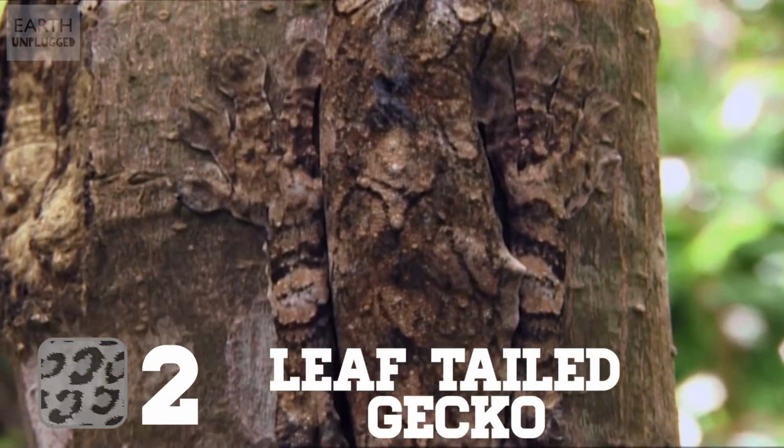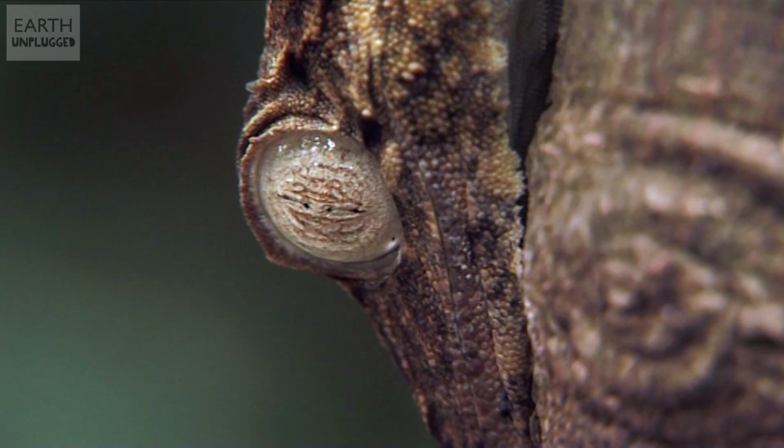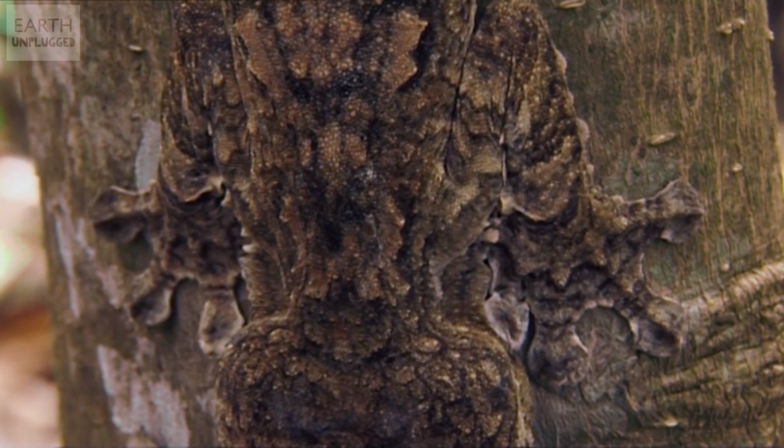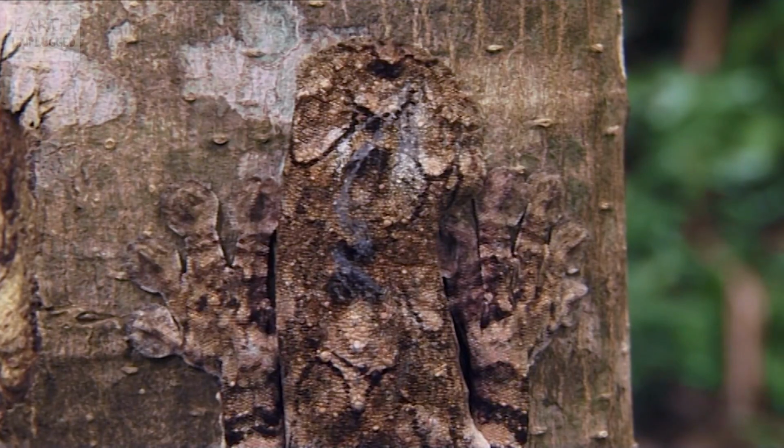The best example of simple disruptive coloration comes from the leaf-tailed gecko. Its body is covered with tiny flaps of skin, so when it lays flat, they blend in with the bark and prevent any obvious shadows.